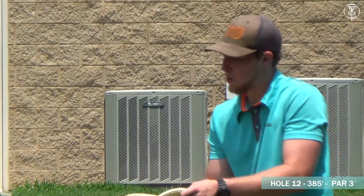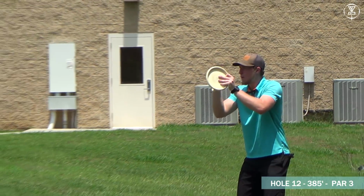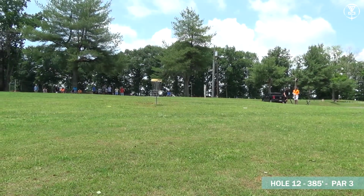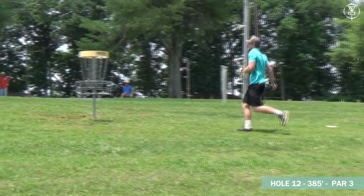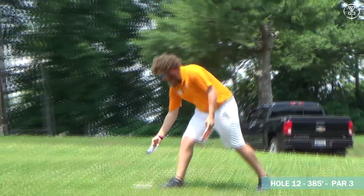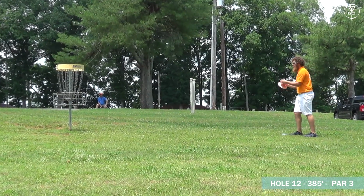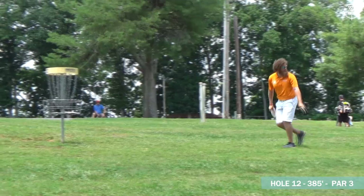Brandon, like we said, he did a safe tee shot. His approach was a little wide, so he's got a long putt here. And he makes it. Outstanding putt from Brandon. Oh yeah, I'm sure he didn't like that approach, but he loves that putt. Looks like Zach does too. Yeah, absolutely. Good little straight putt from Zach.